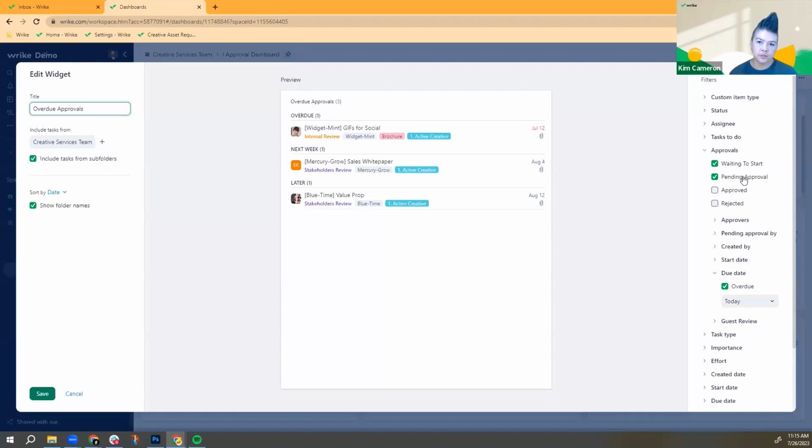So I like to do a little bit of a safety net and just grab both just in case people get pulled away from their desk. We all have that happen. And then we scroll down a little bit, we can see due date, and I've selected the overdue option and today just to make sure we catch what needs to happen today as well. And that's how we can surface the overdue approval.